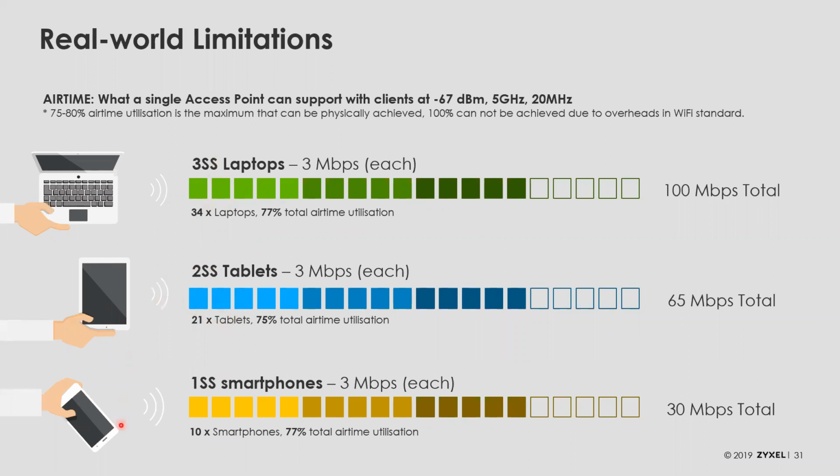Same scenario, but now we go to a mobile phone that only supports 1 spatial stream, so it's a low-end Android phone. Again, nothing else has changed except for the number of spatial streams supported. And now you can only have 10 connected devices watching that 3 megabit Zoom stream before your users will start complaining about poor Wi-Fi performance.